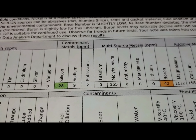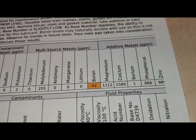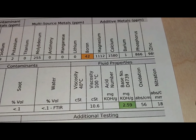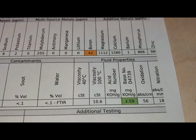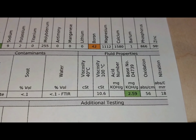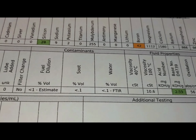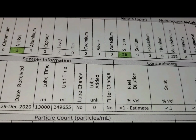Then contaminant metals, multi-source metal. Then you have the additives metals, you know what I mean. You can read those numbers, and it's very impressive. Look at this base number. Base number is on the lower side, but it's not too low. It's still pretty good. Viscosity is still good numbers. Water is excellent. Soot is excellent. Fuel dilution is excellent. That's really good.